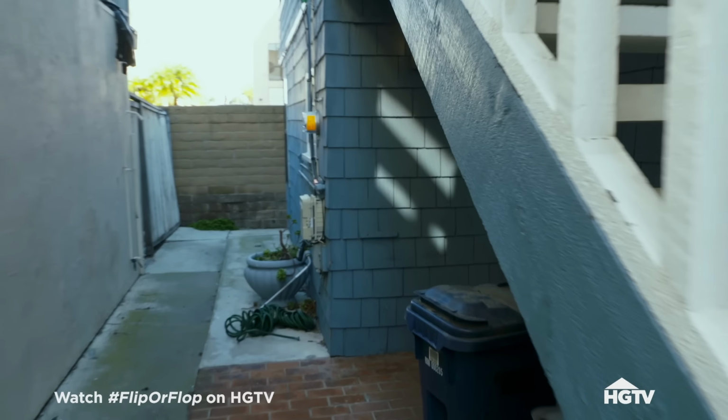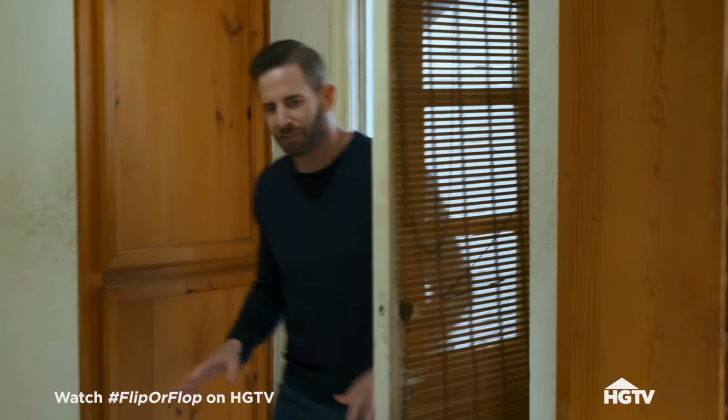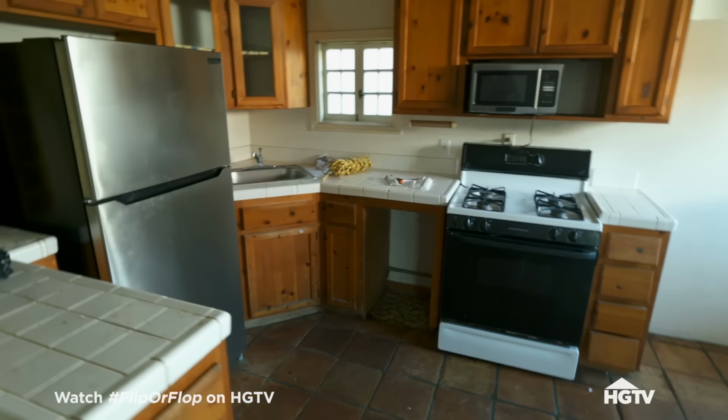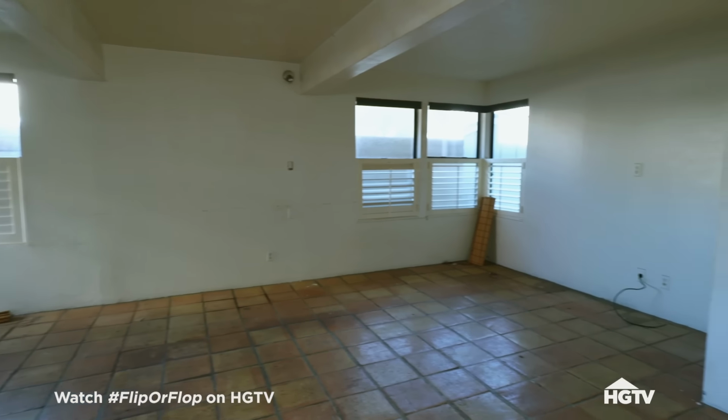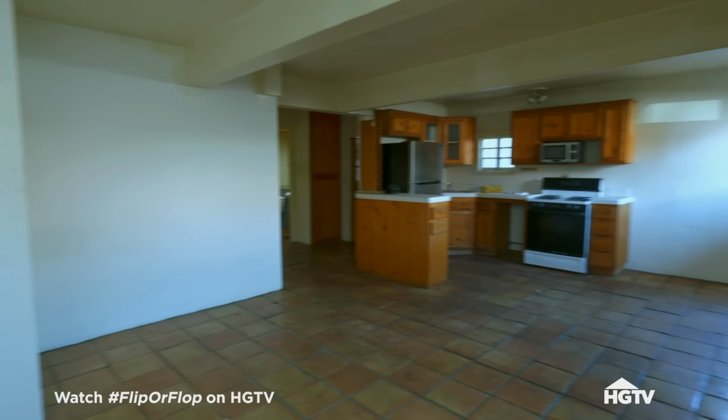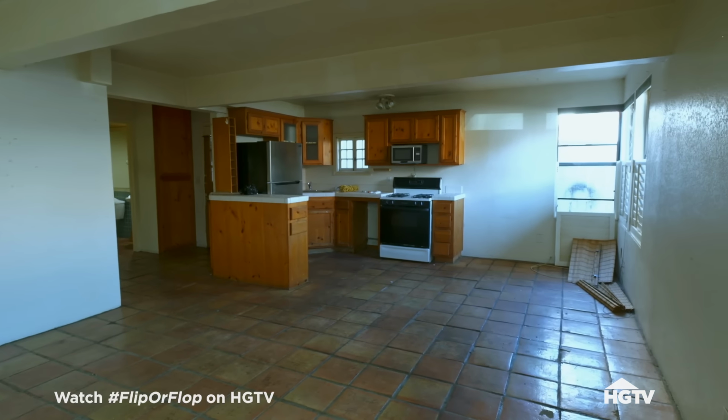Let's go down. We're gonna have to figure this out because we have to convert it back to a normal house. I wasn't expecting it to be so dingy, were you? No. It feels like an office. Like a medical office, like a medical building. Yeah. Here's my question. How do we turn this back into a house? We want to redo the kitchen, so this would probably be a living room.